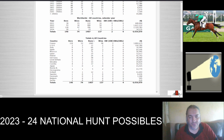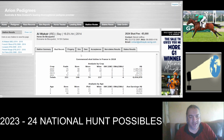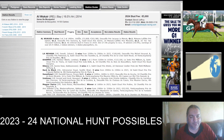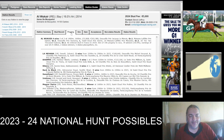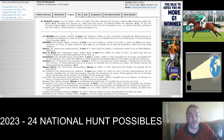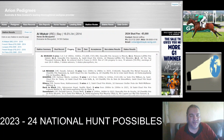France is really where he has been based. Not many of them have made their way outside of Europe. Looking at that, the best progeny of the stallion, La Mahana, that's won a listed race. Karma has won a listed race. Oh, sorry, there's no graded winners, is there? They're in the brackets. 2 listed winners, and between them they've won 4, with no graded stakes winners. I mean, this to me, you have to say Al Wakir, a very average flat stallion. It's fair to say at this stage.